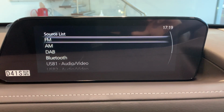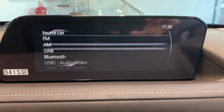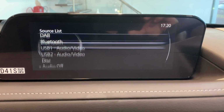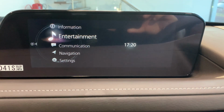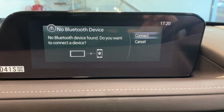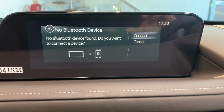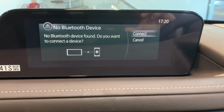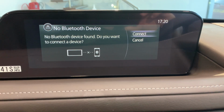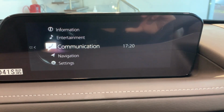Entertainment: FM, AM, DAB, Bluetooth, USB 1, 2, CD, okay. Communication, so once you pair your phone up, you get your phone book, call list, dial call, missed calls, etc., and you can access that safely and take and make calls safely as you're driving along.